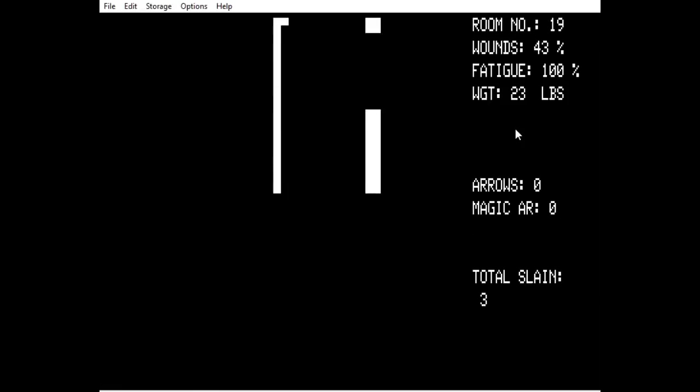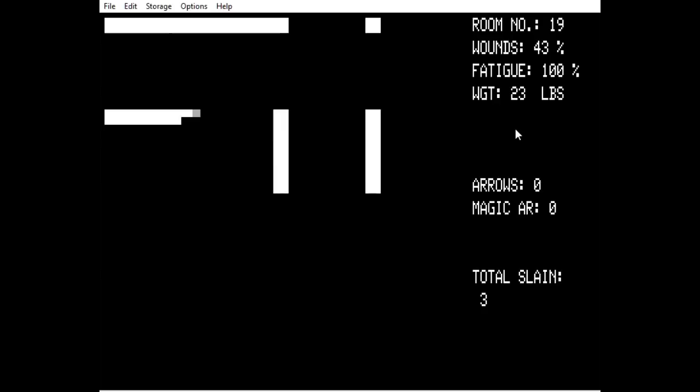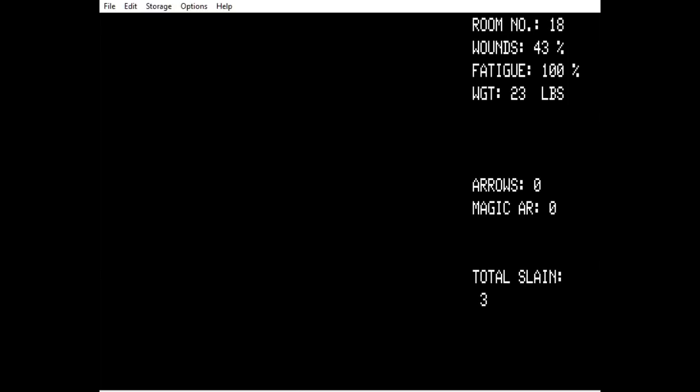Some of you guys that had the Trash 80, I'd love to hear from you. Like, was this considered good graphics for that system? Are these really primitive looking? You know, I really have no conception, no comparison, other than just like, well, I'm pretty sure the Apple II could blow this away. Not to mention the Commodore 64.